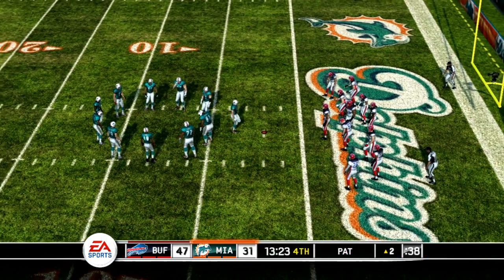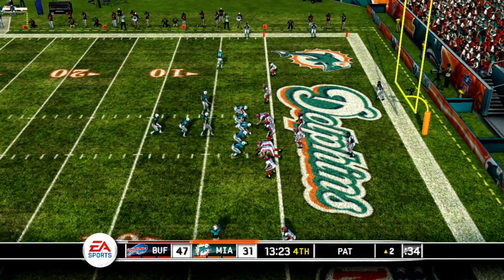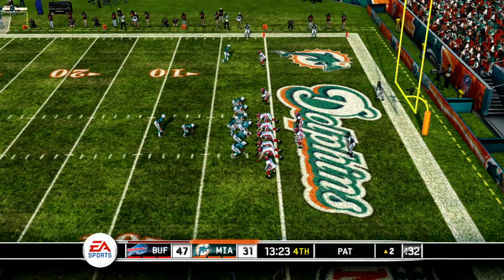Short throw to the right. Touchdown, Miami. Chad Pennington really fooled the defense. That was Oscar-worthy that time. He had the defense biting all over the run and then just dumped it in over the top.